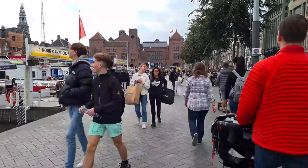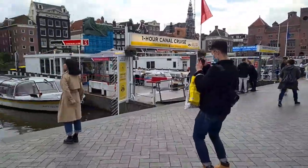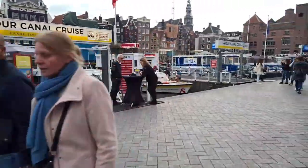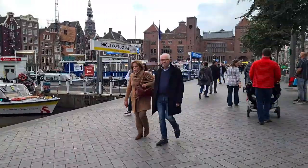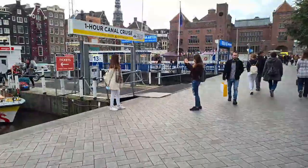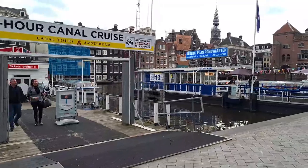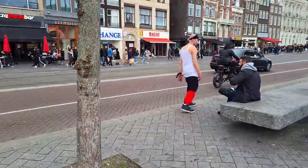Actually, I noticed that I also missed walking through Amsterdam streets. Look at that, professionals. Asian people are always professional about taking photos in some spots. Look at some other Asians. I don't think they are tourists, probably they live here. Canal cruises. Let's go to the other side.